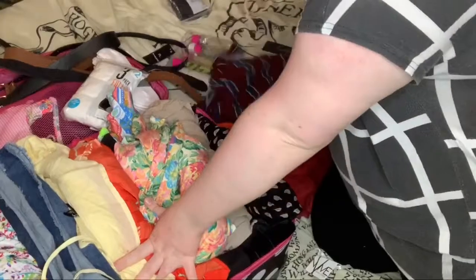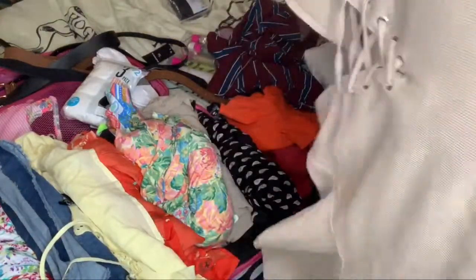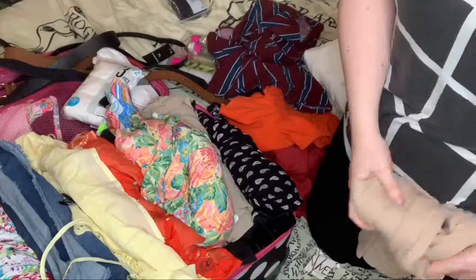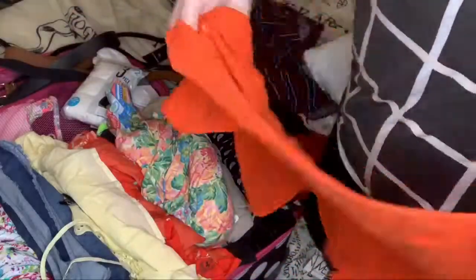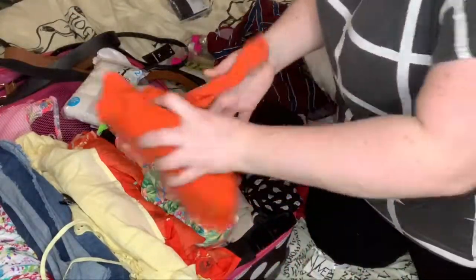And then I have this here, which is just a nice wee top, but I don't know if I'm going to take it. I feel like it'd be quite nice with this denim skirt, but I don't know. I'm going to take this one here. I just like this bodysuit. It's a really nice vibrant orange. I feel like that'd be nice with a denim skirt, so I'm going to take that.